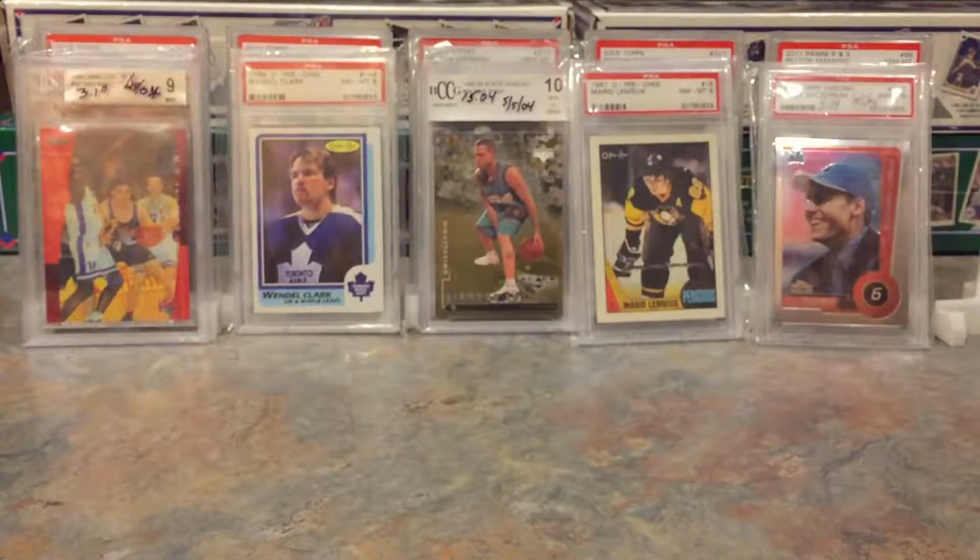All right, folks, there's the 10 cards that I purchased. The first 5 were from 4 Sharp Corners, and the other 5 are from an online auction house. And there you have it.